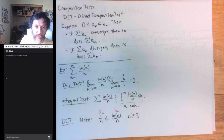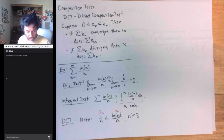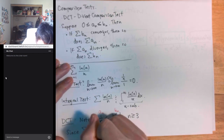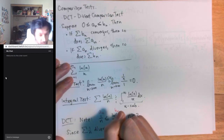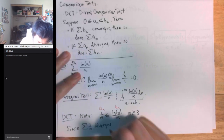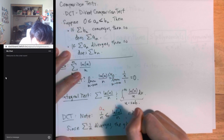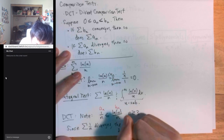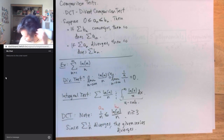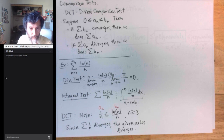It's the most famous divergent series that there is. It's the harmonic series, yes? That thing is famously divergent. So since the sum of 1 over n diverges, it's the harmonic series, the most famous divergent series that there is. Since this thing diverges, the given series diverges. Is that clear to everybody? Are there any questions about this? Okay. Good.